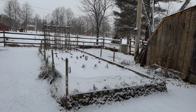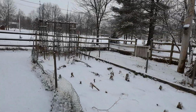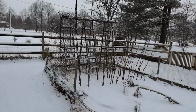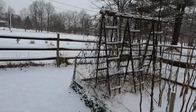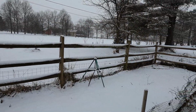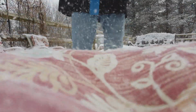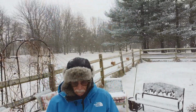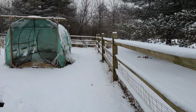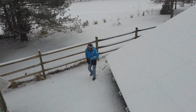As you can see, bed 1 looks pretty much like it did last month, especially since we shot last month in the snow as well. Right now it's just a lovely gentle snowfall. I was even able to get some drone footage going, and it handled it pretty well, I was happy to say.